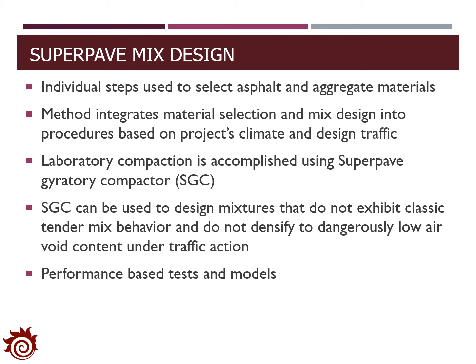This method identified individual steps which will be applied for the selection of asphalt and aggregate materials. The method also considers the impact of the project's climate and design traffic load on the asphalt mixture, and uses this information to integrate the material selection and mix design in the SUPERPAVE mix design.